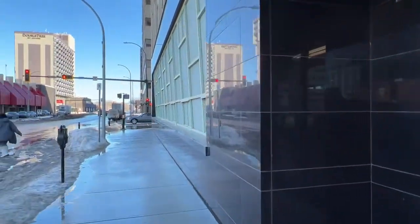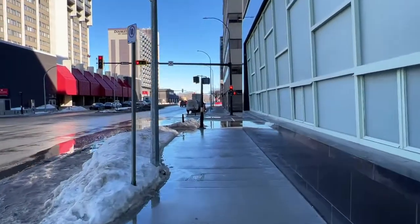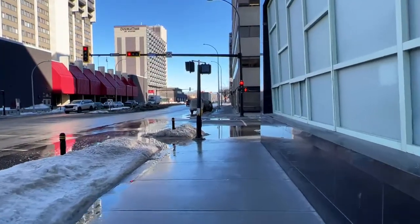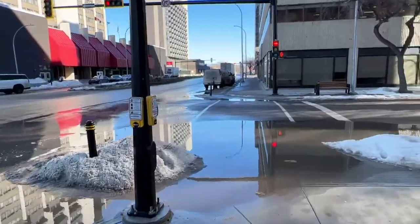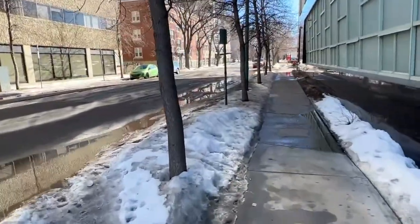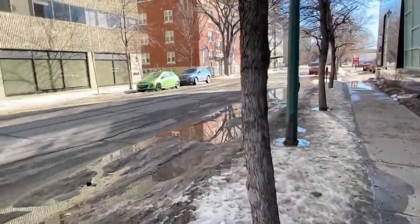This is the Motherwell Building, which is now condos. It was a government. Oh, look at that puddle. That one's a pain. The whole corner is flooded. I'll have to go. Alright, well, I guess I won't go. Well, maybe I can get across here. Not too bad.